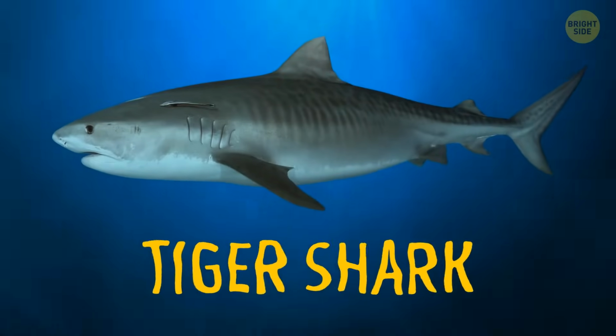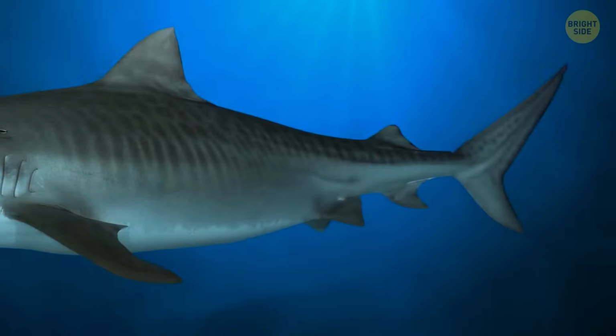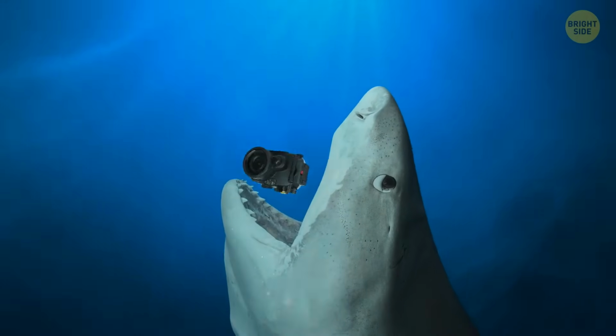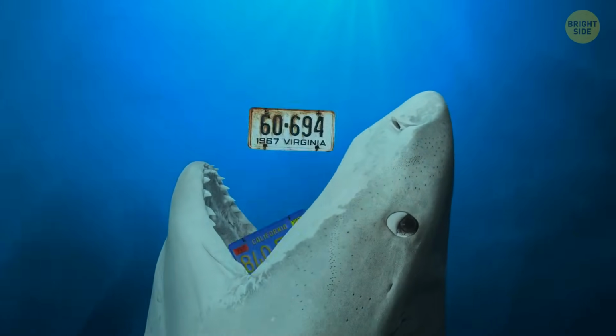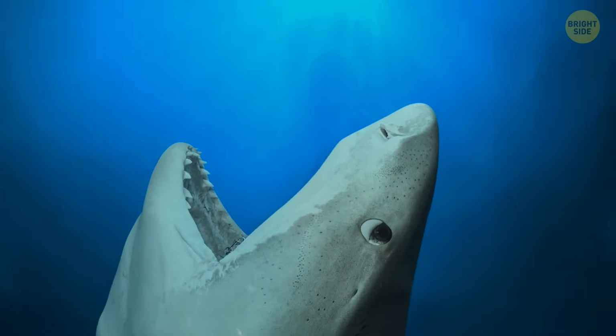Tiger sharks eat whatever they can get their jaws around. Some of the weirdest things they've munched on are video cameras, bags of money, license plates from almost any U.S. state, dog leashes, you name it.